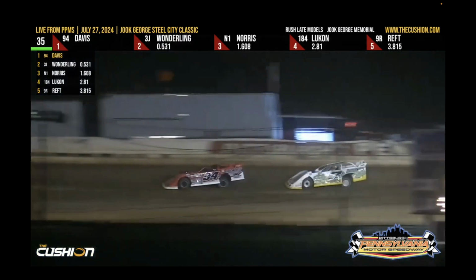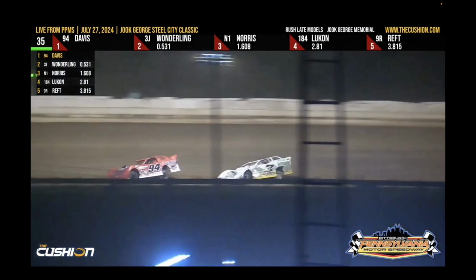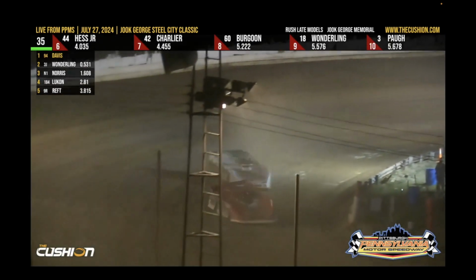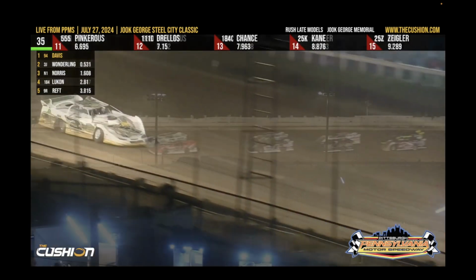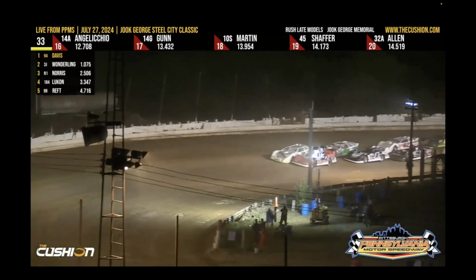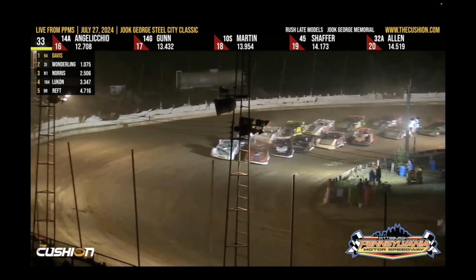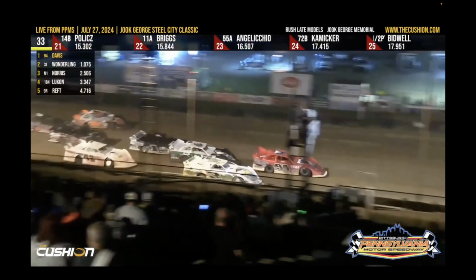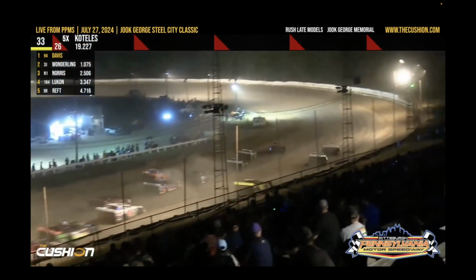Battle for the lead down the back stretch. Jeremy Wunderling looking to the inside of Bryce Davis. The 2 New Yorkers out front so far. These guys starred back in the day of the BRP Can-Am Series. All right, Davis is the leader. The restart zone is between the cone and the pole. Davis has it, and he guns it. Green flag is back out. And one car dives way down to the low side. It's Mike Wunderling.